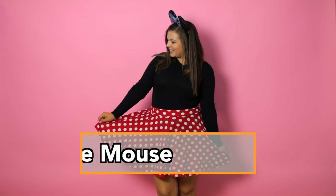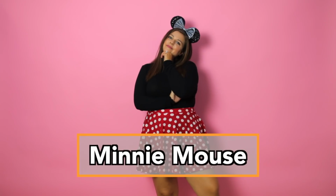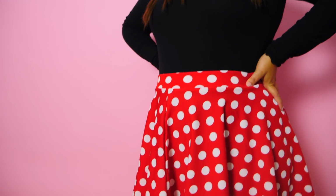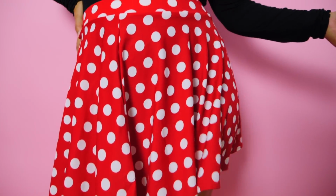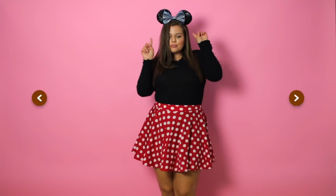And Minnie Mouse! I have gone as Minnie Mouse for multiple Halloween parties when I just needed to come up with something quick at the last minute. You just need something red and white polka dotted like her dress, and a pair of Disney ears.